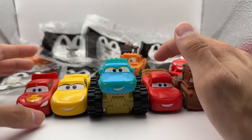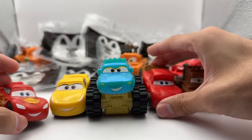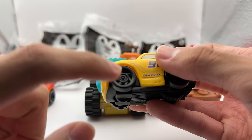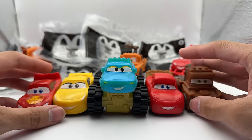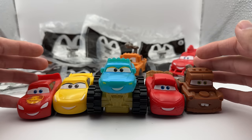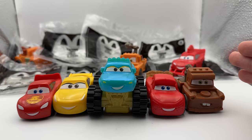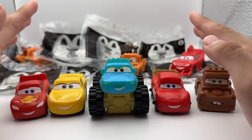I absolutely love the basic McQueen, too, despite having black rims instead of red. They all have black rims, unfortunately, but they all look really good. I mean, you can simply color this to make it look silver, just like in the show. But these are for sure my top five favorites. Don't get me wrong, I like them all. The Rumbler ones were cool. The normal Mater, you can't go wrong with a classic Mater. But if I had to choose my favorites, these five guys for sure.